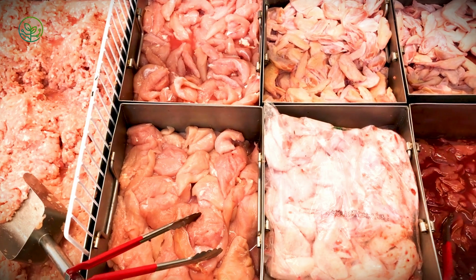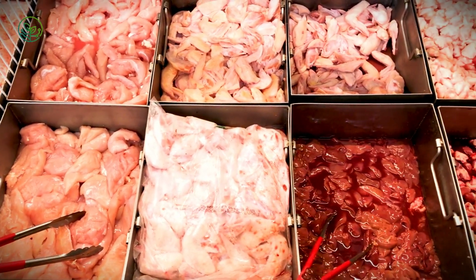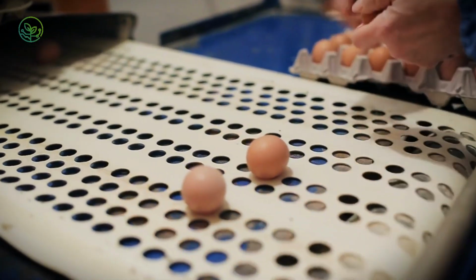The next time you see fresh chicken in your local market, consider the intricate system that made it possible. Behind every shipment is a network of people and technology ensuring that millions of birds reach their destinations safely.